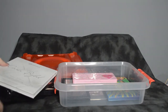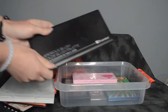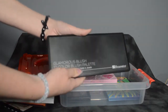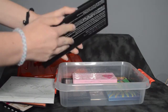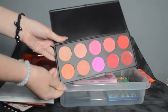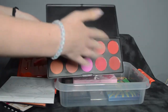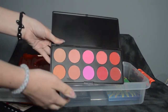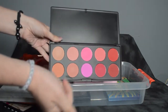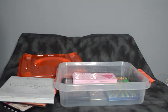Oops. I was like, wait a minute, actually this should not be in here. This should be in my kit. This is the Glamorous Blush palette by BH Cosmetics. It's just a bunch of different blushes that I can use. There's some more natural ones and some very, very bright and fabulous ones, so it's very good for that. That needs to go in my kit, so that will be set aside. Bum bum.